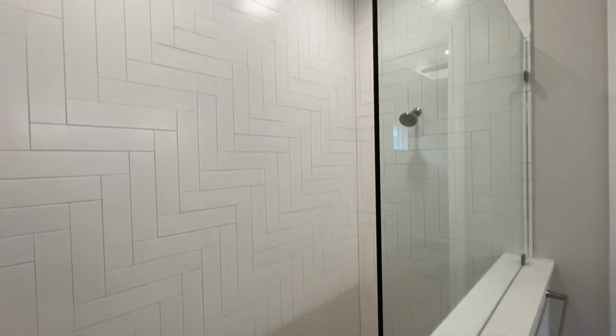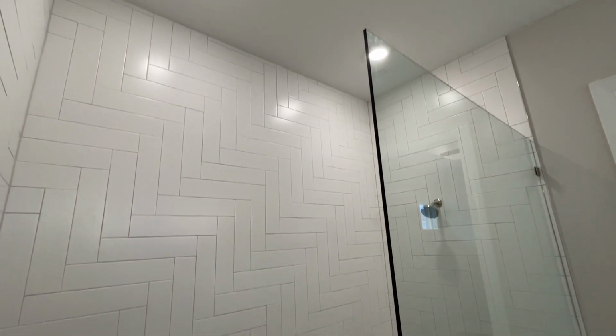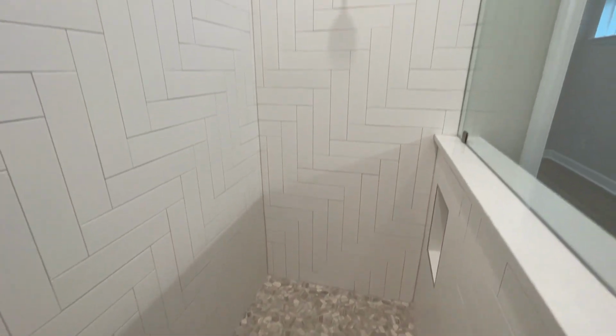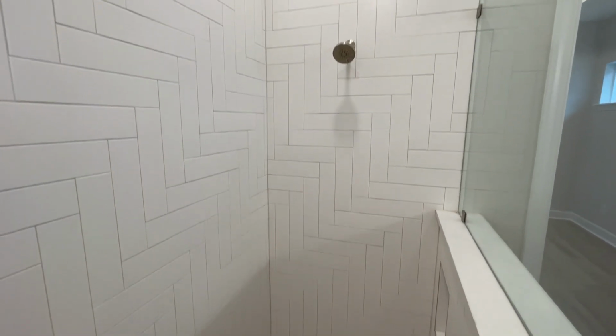And we've come through the primary bedroom, but look at this bathroom. Tile to the ceiling. That's right, just another luxury upgrade of this home. And you'll see this is our David Weekley signature super shower.